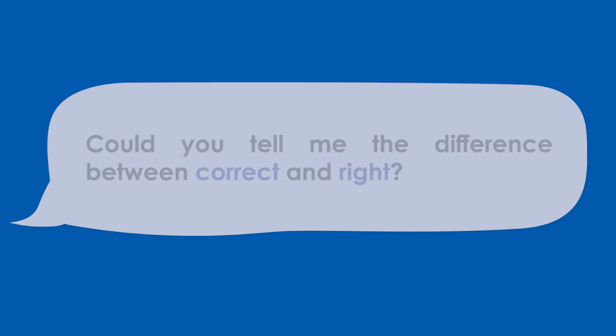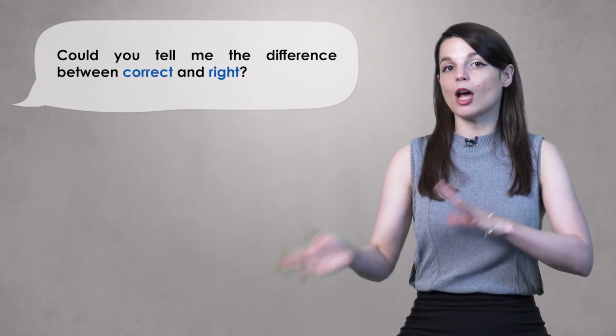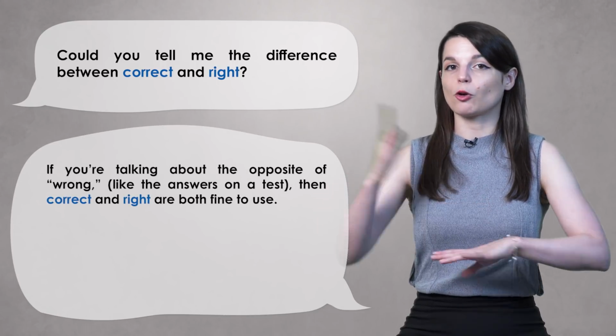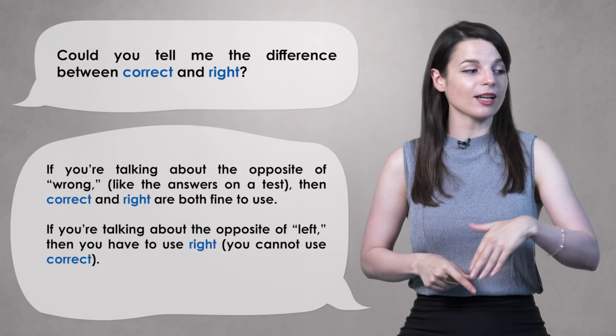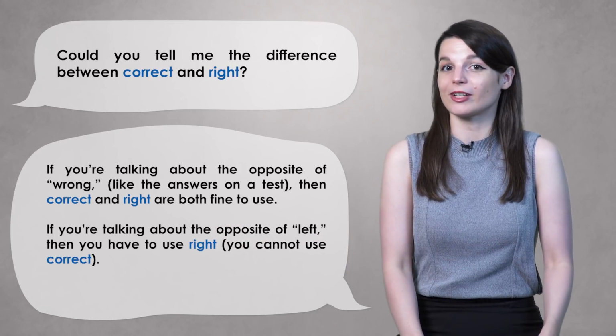Hi, Tatsu. Tatsu says, could you tell me the difference between correct and right? Sure. If you're talking about the opposite of wrong, as in like the answers on a test, then correct and right are both fine to use. You can use either of them. If you're talking about the opposite of left, then you have to use right. You cannot use correct for that.